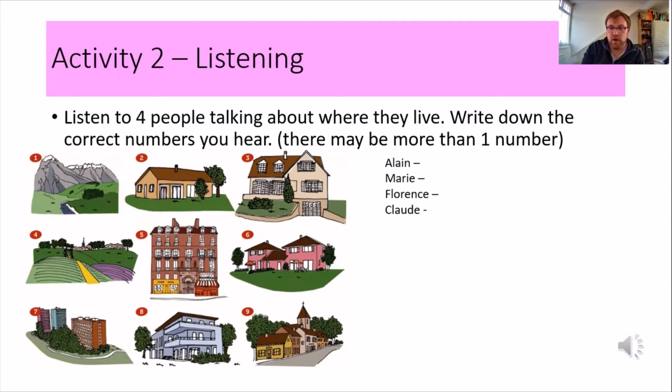Numéro 1, Alain. Bonjour, je m'appelle Alain. J'habite dans un appartement à Paris. Numéro 2, Marie. Bonjour, je m'appelle Marie. J'habite dans une maison individuelle.